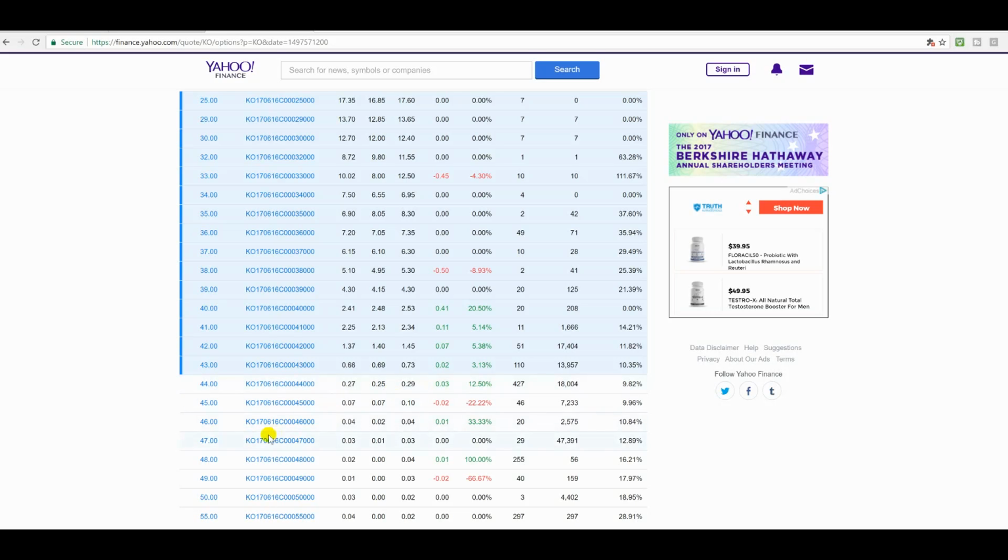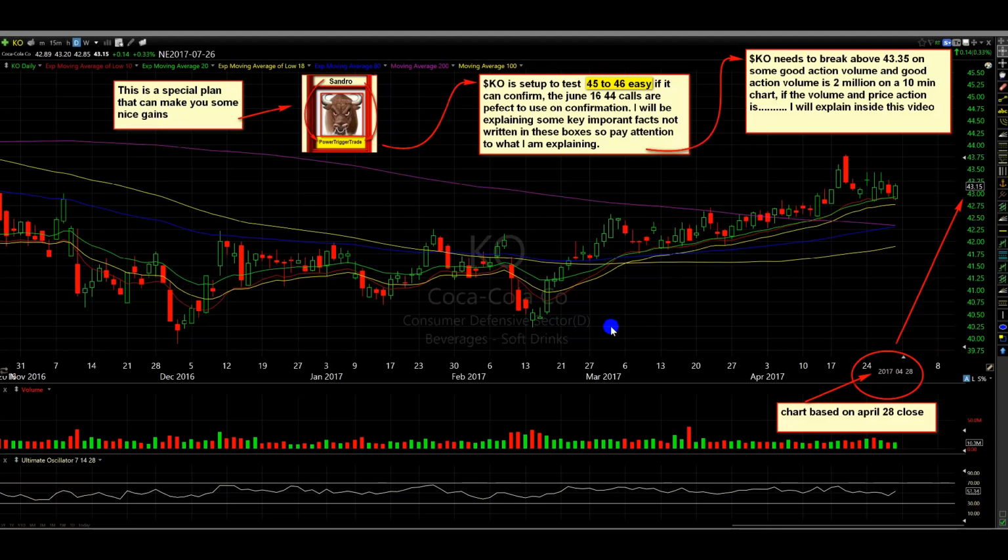Okay, now this could go even higher. There have been some upgrades, so it's a mixed feeling. Most people are talking about the low end, which is where we are now, which makes no sense. We're already there, and then there's been upgrades as high as 49 for KO. But the reason why we're going to go in KO is not just because of the upgrades that I'm seeing. It's really the volume patterns, and just the pattern of the stock.